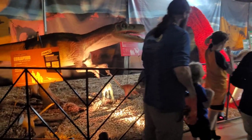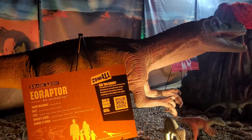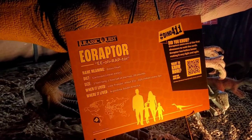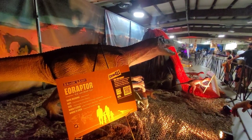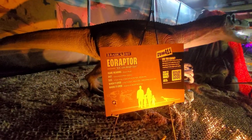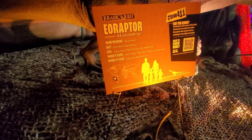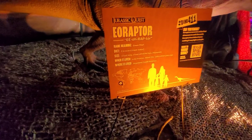So let's see what they have. Is that a T-Rex? I think these are life size. These are one of the forest dinosaurs. A cool dinosaur here with an erupting mountain. Okay, so these dinosaurs are from South America, close to Guyana there. Found here that Argentina.